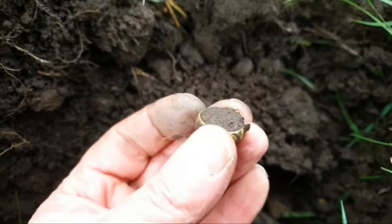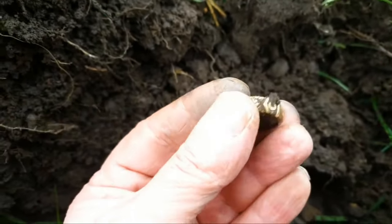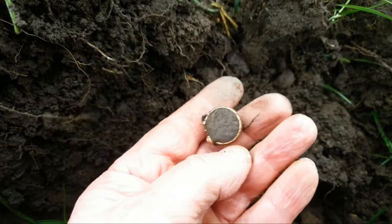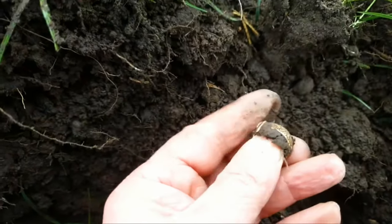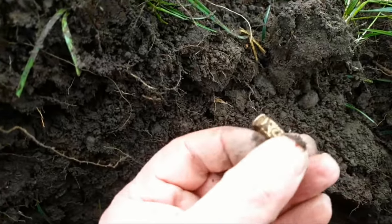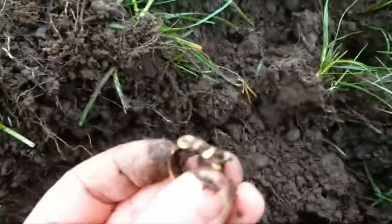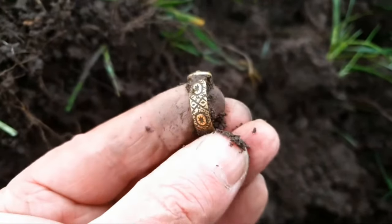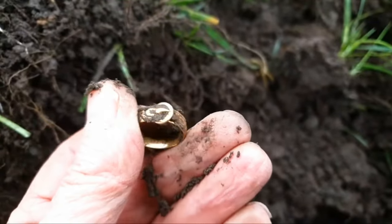Gold ring. Belt buckle, gold ring. Absolutely superb. Oh boy, oh boy, oh boy. Am I made up with that? I'm made up. But look at that. Let's take out the muck. And I should imagine there's hallmarks in that, which I'm going to have to figure out. But that's definitely gold, chaps. Definitely, without a doubt, gold. No doubt about it. Look at that.